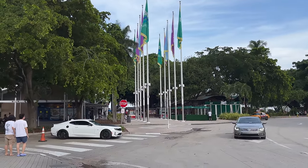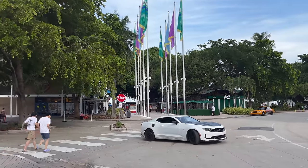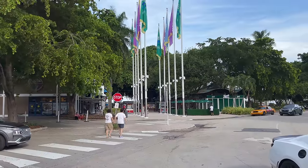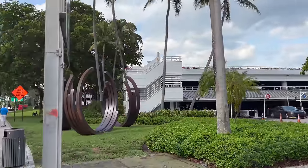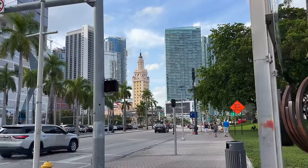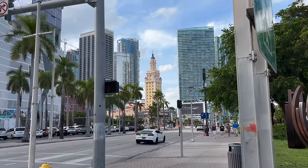This is the main entrance of the marketplace here, which is actually under construction. I think there's going to be a total renovation. It's going to be really nice. And you can see the other side of the Freedom Tower as well as the Paramount Tower.